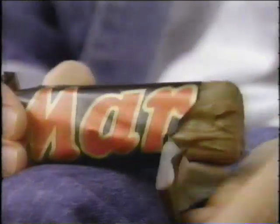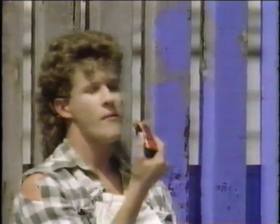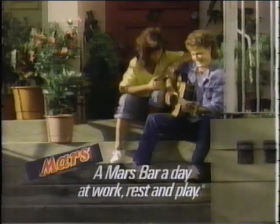What's in today? Out tomorrow, but I prefer the things that never go, like the taste of a Mars bar a day. It gives me what I want at work, rest and play. Things may come and go, here's one thing I know, Mars will always be one of a kind.